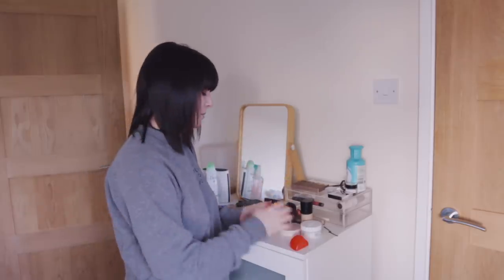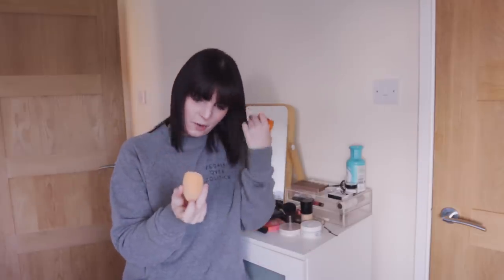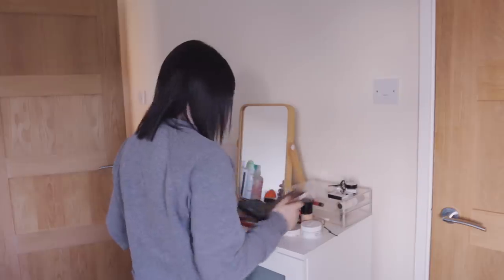I'm gonna keep the top, right? That's too dirty. That is beyond repair. No amount of brush cleaning gel is gonna get anything out of that. You know what? You are the first thing on the trash pile. Let's move all of this over here.